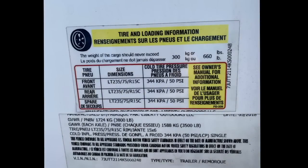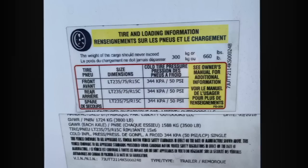RVing. We are talking about packing and organizing your camper. The first tool to getting that done properly is understanding what your cargo carrying capacity is. I'm going to show you right now where to find that information. My cargo carrying capacity label. On my Max RV, it's on the outside of the trailer. On some RVs, it's posted on a yellow label inside the door.